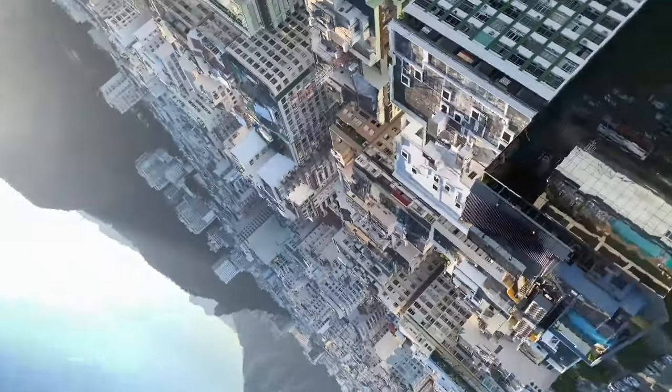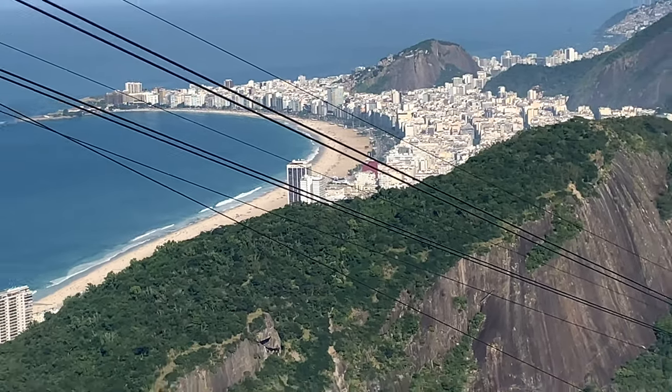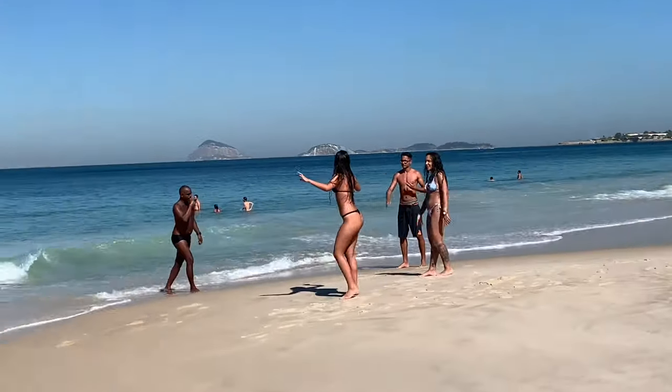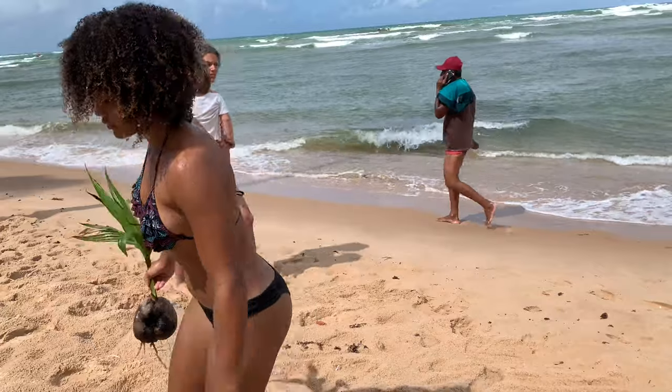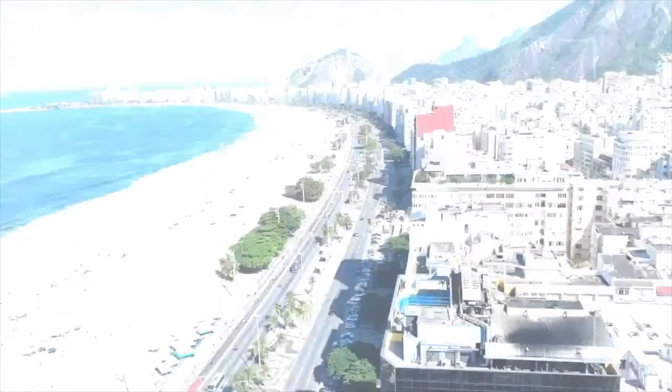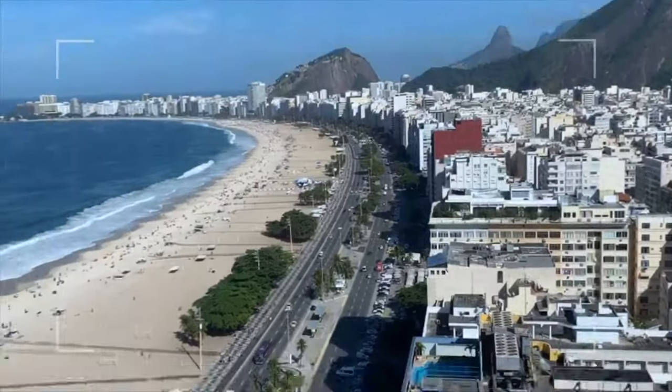Rio de Janeiro is known worldwide for its famous stretches of sand like Copacabana and Ipanema. But where should you lay out your towel on your trip to Rio? We're going to count down our favorite beaches, including some of the most popular ones and some of the more unexpected ones. Let's go check it out.